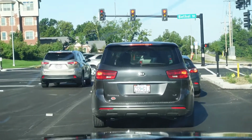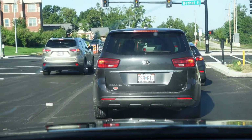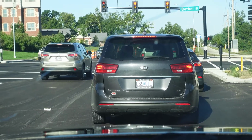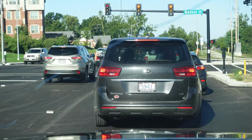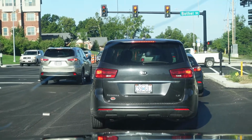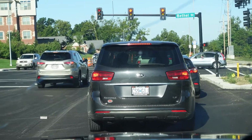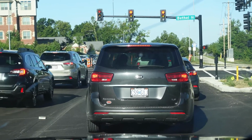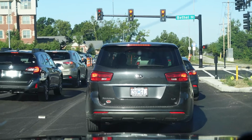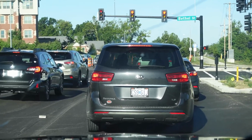Alright guys, the next tip is how close you get to the vehicle in front of you. In my opinion, you should always leave about a half to a full car length in front of you. That way, if there ends up being some sort of a road blockage up in front of you, or the car in front of you stalls or dies or whatever, you can easily get out and around them.